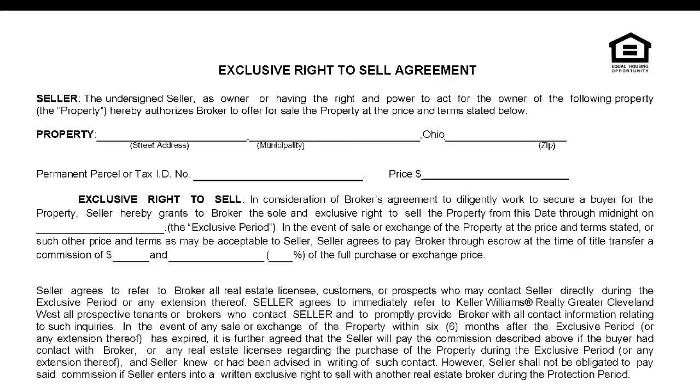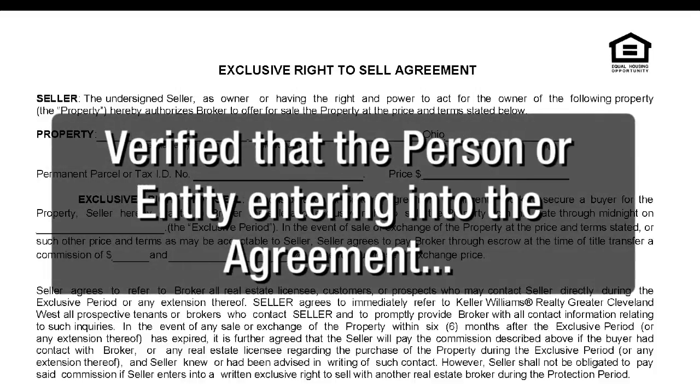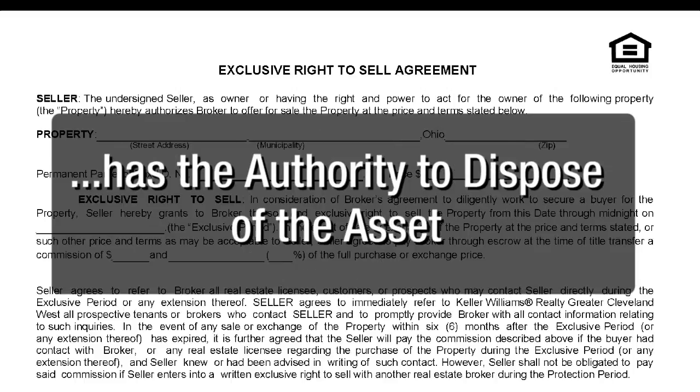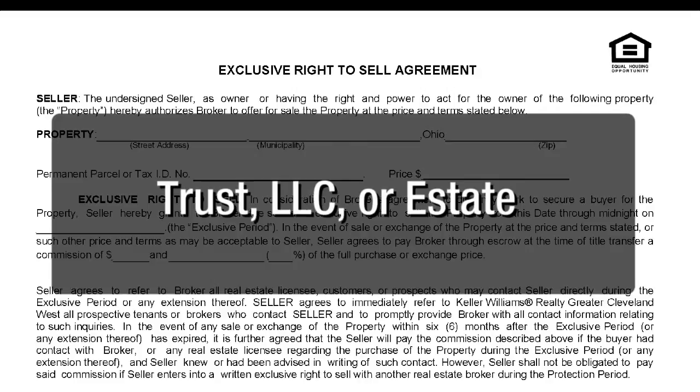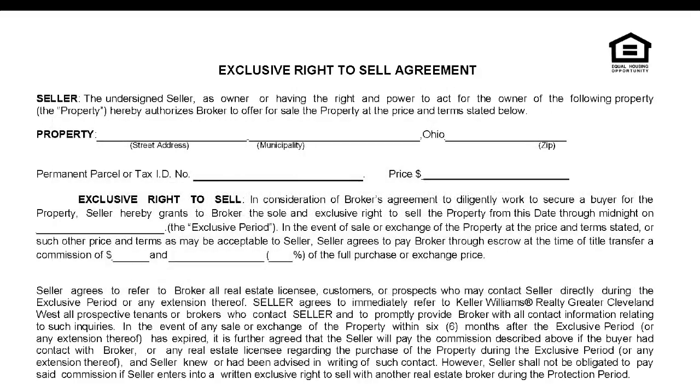In advance of preparing an exclusive right to sell agreement, you should have obtained a tax and legal description of the property from a title company and verified that the person or entity entering into the agreement has the authority to dispose of the asset. This would include a trust, LLC, or estate. Individuals who have these types of situations are prepared to supply you with the documentation as to their authority, and they will also have to provide this information to the title company at closing.